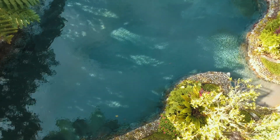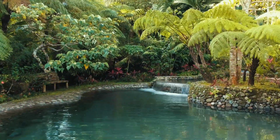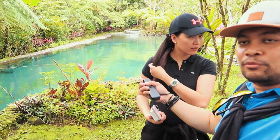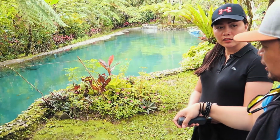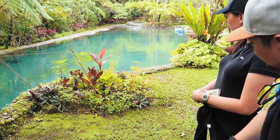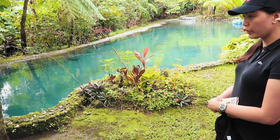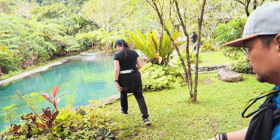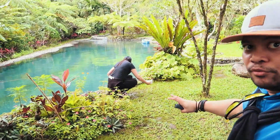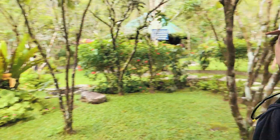Here you can also go swimming in their natural pool. Now this pool has a free-flowing spring water from Mount Bulusan. We're here at this little river with the little waterfalls over there. You can actually use the kayak over there. So nice. And it's the cold spring water. Yeah, it's a cold spring water, so the water's really cold here. So we're gonna just take some pictures here for our Instagram.